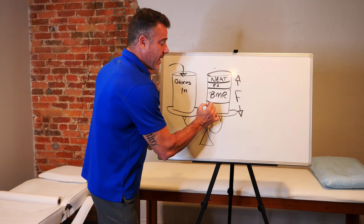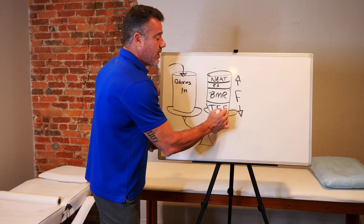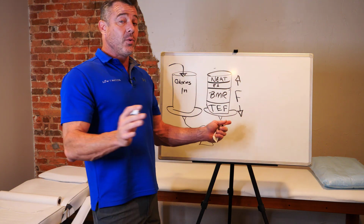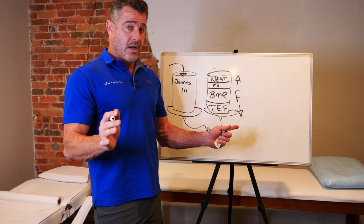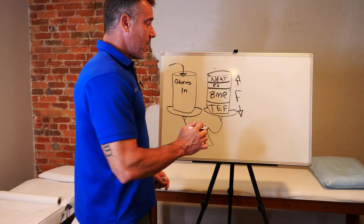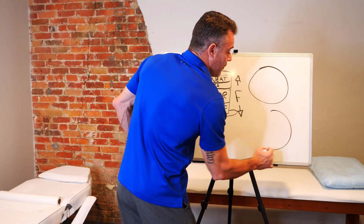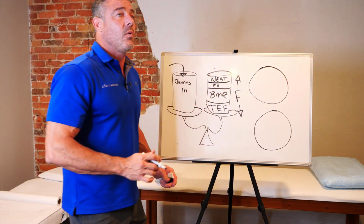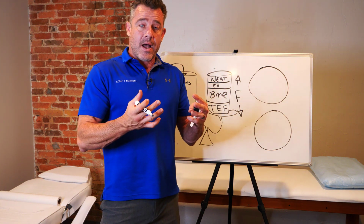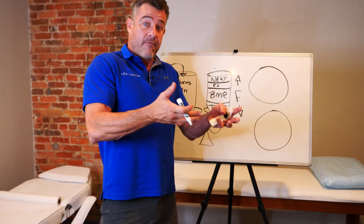Down here, the last thing I want to talk about is called the thermal effect of food. You can really tweak your caloric intake by not doing anything different, right? You have to change the thing, but by not sacrificing anything at all. And I'll draw this out here just so it makes more sense. The thermal effect of food is a concept where a certain amount of all food is required in order to process, digest, metabolize that food.